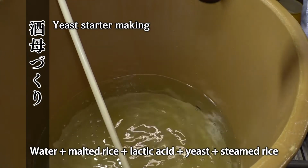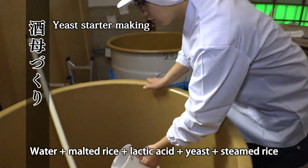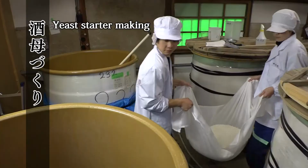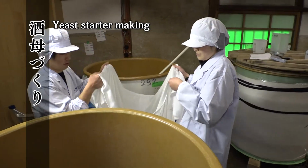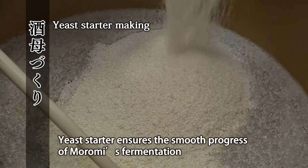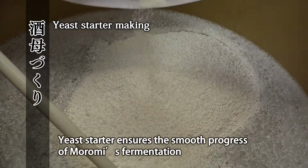After the malted rice making, we move on to the yeast starter preparation process. The role of the yeast starter is to create a pure culture of a large amount of yeast necessary for fermentation in order to ensure stable fermentation of moromi.